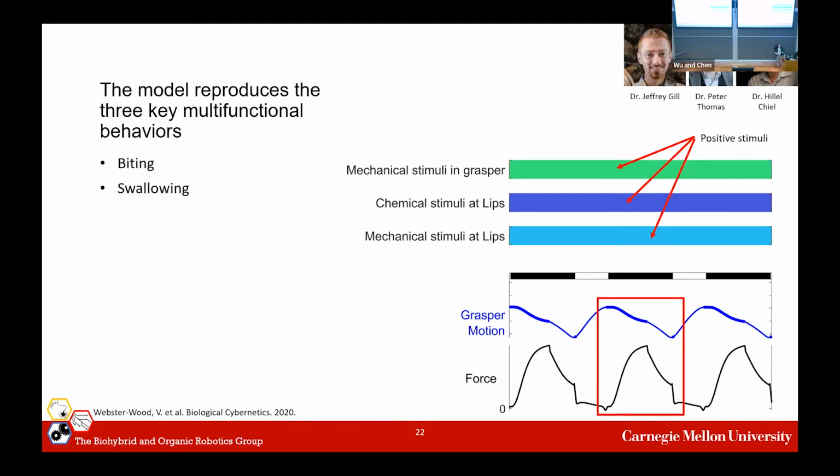I've got to make sure I'm looking at the right screen. My animations are out of order.